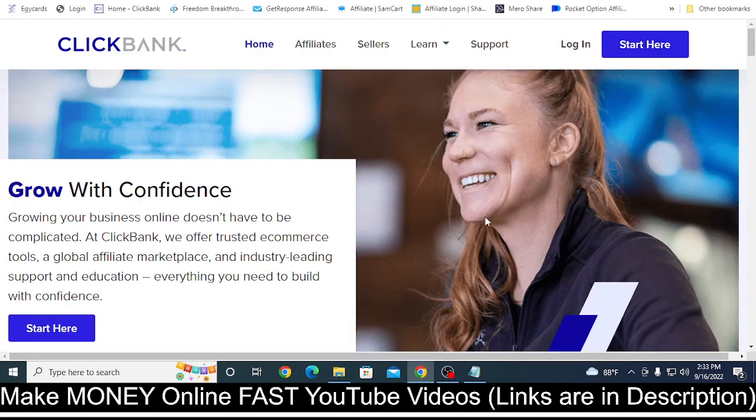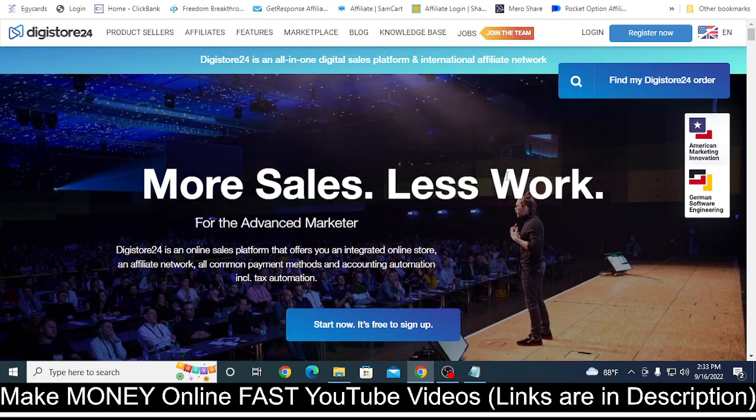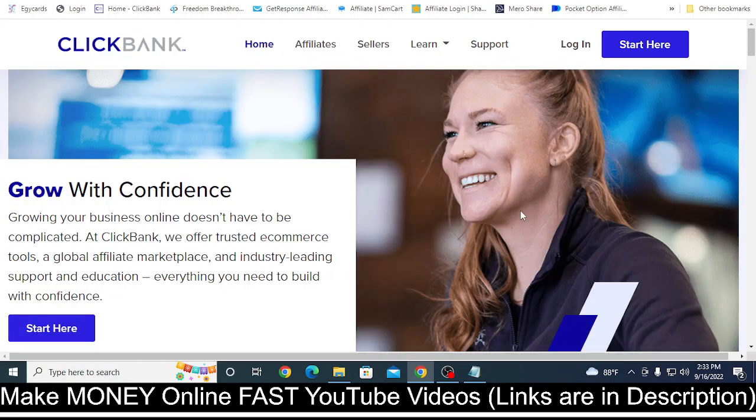Firstly, you need to have a ClickBank account, and if for some reason you are not able to create your own ClickBank account, then you can simply search on Google for Digistore24. It is the same as ClickBank, and you can find several affiliate products inside this platform also. But if you can create your account on ClickBank, then that's fine. You just create your account on ClickBank. This is going to be step 1.